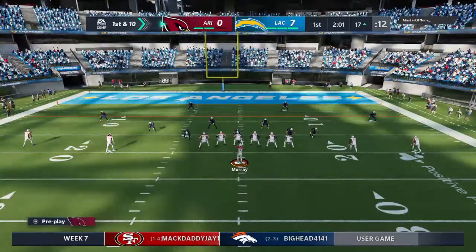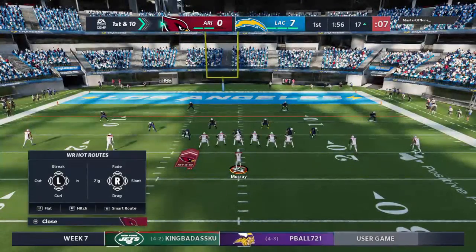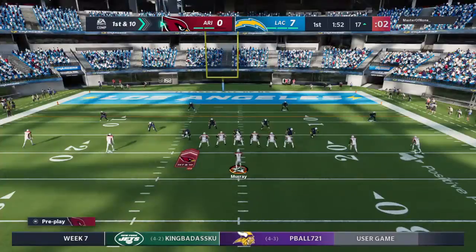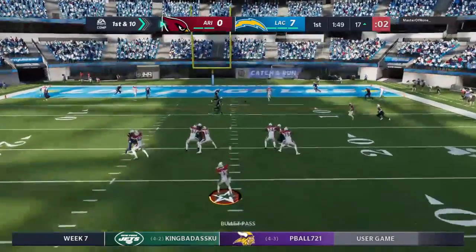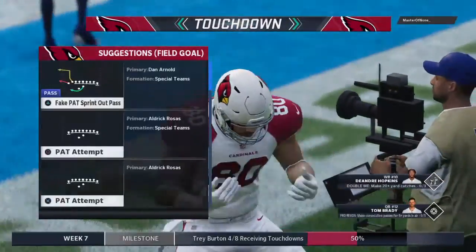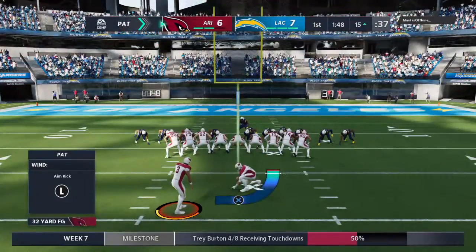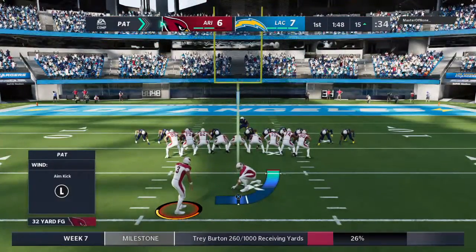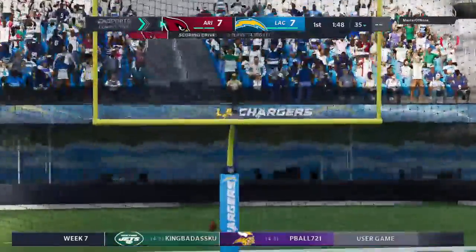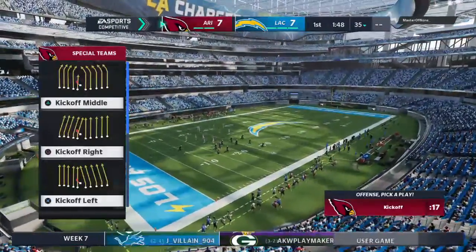So from the 17 now, here's a 1st and 10. From the red zone, here's the Heisman Trophy winner, Murray. He's got his man. It's caught in the end zone. Touchdown, Arizona. Trey Burton, his 4th touchdown on the year. And the Cardinals are just an extra point away from tying this game. It's up and good. So these teams match touchdowns here in the first quarter, and we're tied 7-7.